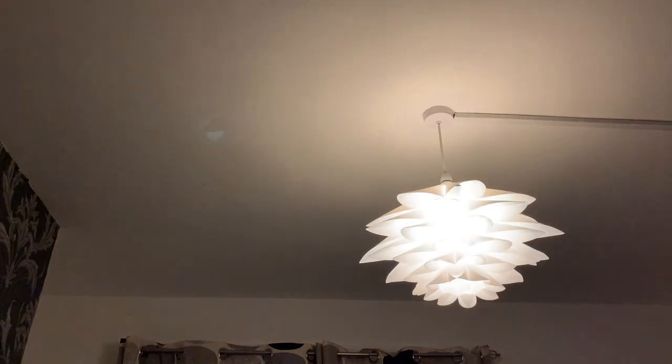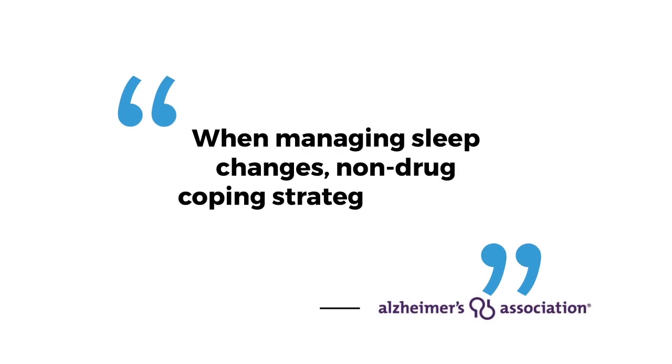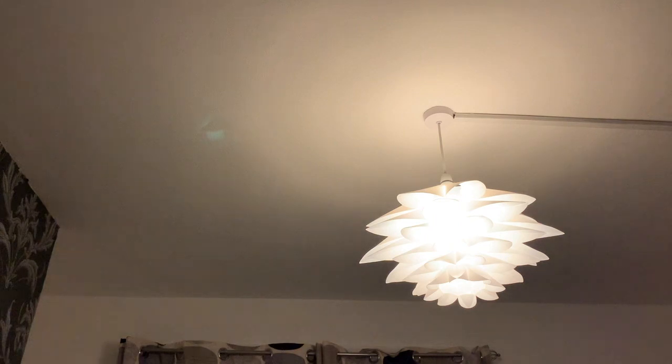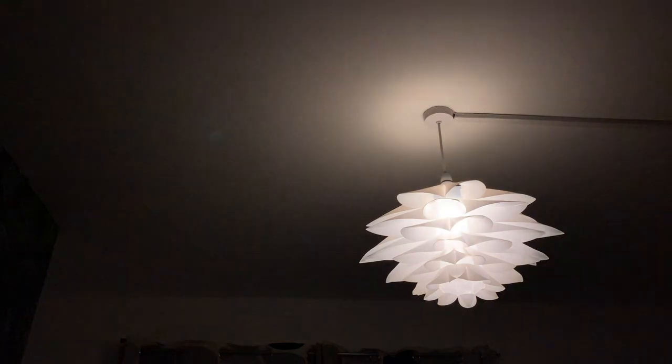I chose the white, but I'm interested in experimenting with the color bulbs as well. I also got her a dimmer switch because, let's face it, Grandma's not going to go into that mobile app to dim the lights. People with dementia often have problems with sleeping and may experience changes in their sleep schedule. According to the Alzheimer's Association, when managing sleep changes, non-drug coping strategies should always be used first. Lighting is also a part of that, so I program her lights to gradually come on during the sunset, so she's not sitting in the dark as I mentioned before. To get her relaxed and ready to sleep, I set the lights to gradually dim starting half an hour before she's ready to go to bed. It's important that they gradually turn on so as not to startle her.